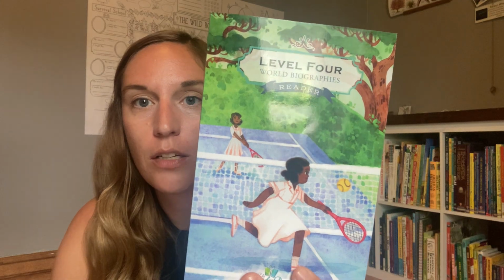So that comes with 2 books and then 2 personal readers. Last year on level 3, the books were like the parent reads a section and then the child reads a section. So you're reading with them each day and they're reading aloud to you. This is the first level, level 4, where they're reading by themselves. So they get a personal reader, which has short stories in it, and then a world biographies reader. So that's everything that he'll have for his independent language arts next year.